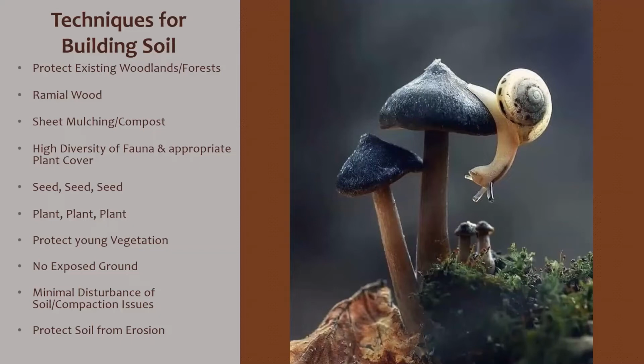Sheet mulching and compost, we'll be talking about quite a bit when I show how we do some of this work. Sheet mulching is basically adding a layer of compost, adding leaves, and you're basically building a humus type topsoil. And we want a high diversity of fauna and appropriate plant cover. So as we increase diversity in these systems, we also increase animals. And as we increase the animals, they increase their droppings, affecting things like nitrogen and carbon ratios. We need something to help break down some of that carbon, and animals play an important role in that. And also appropriate plant cover where it needs to be.